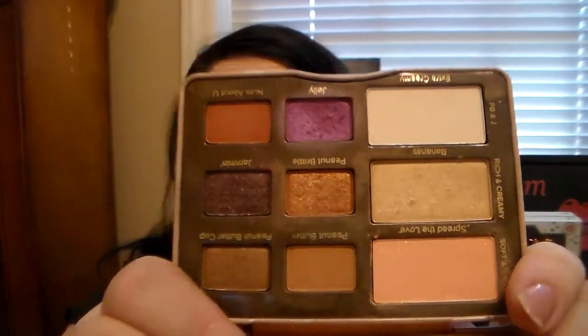So that's pretty much my palettes, except for one more. Wait, I have one more. I have Too Faced Peanut Butter and Jelly. Couldn't forget that one. It's my favorite one. Oh my gosh, I love this palette so much. So cute, and I use it all the time.